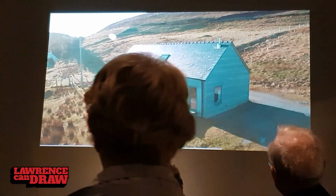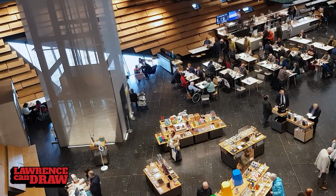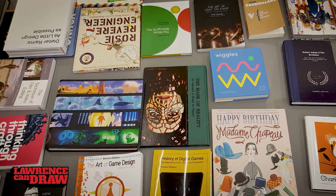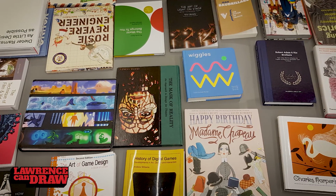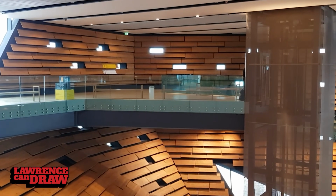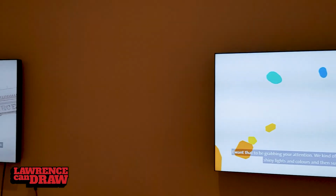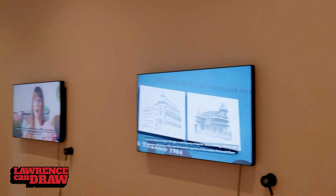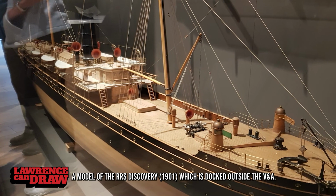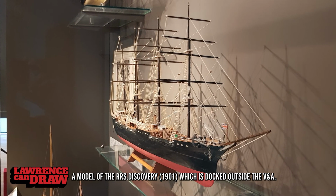Anyway, the design gallery had a nice book collection. I already have too many, but they had some really nice choices that I maybe haven't seen before and wouldn't have expected. They also have designers in resident studios. There was nobody to ask about this, unfortunately, but I would have liked to have known more about that and who their designers were. I did sneak in and have a bit of a look around some of the rooms, but nobody was around. And there's also a model of the RRS Discovery, which is actually docked outside the gallery, which you did see right at the beginning of the video, if you remember.